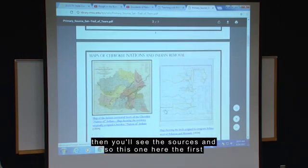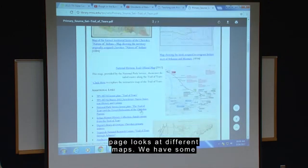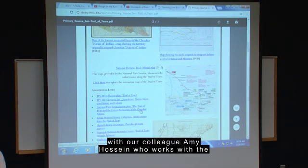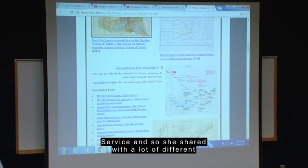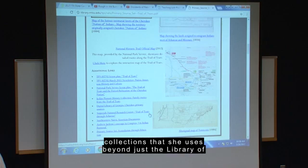So this one here, the first page looks at different maps. We have some additional links for other resources. And we worked with our colleague, Amy Costine, who works with the Trail of Tears project that the center's been doing with the National Park Service. And so she shared with us a lot of the different collections that she uses beyond just the Library of Congress. And so we've tried to include those too.